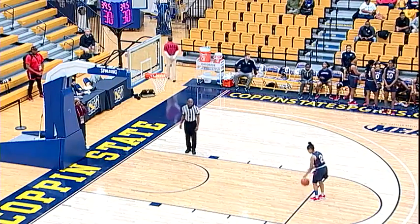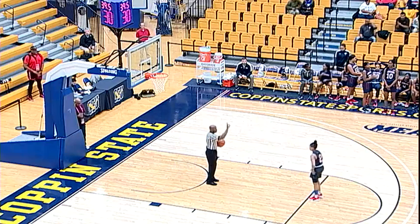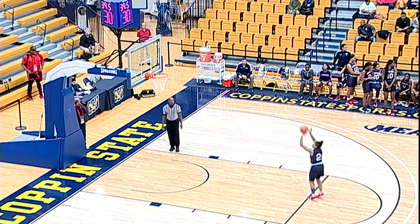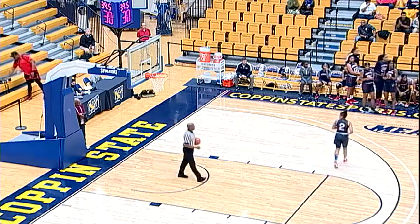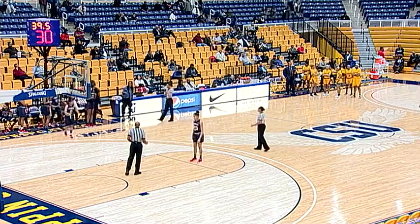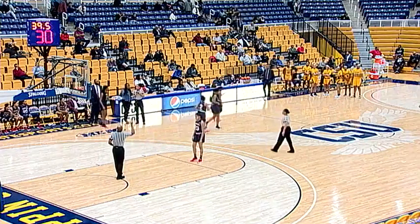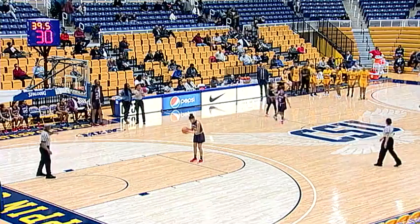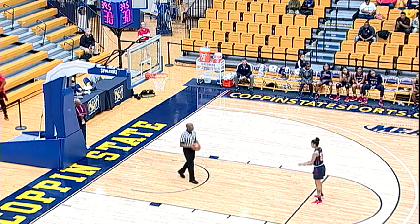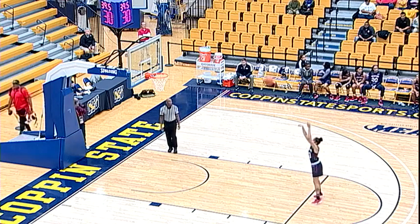So now Warren steps in, line left. First one, no good. 5 more free throws forthcoming. Second common foul free throw is good. Makes it 47-28. Howard. Pardon me, that was the first 2 technicals. And now Thornton knocks it down. She's got 20. 48-28. This is the second set of technical fouls.